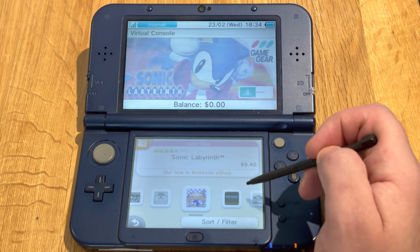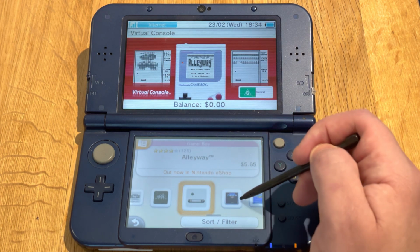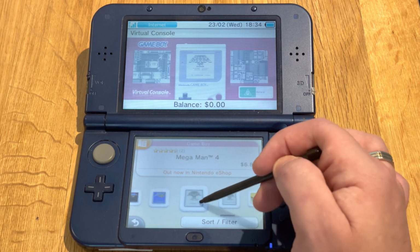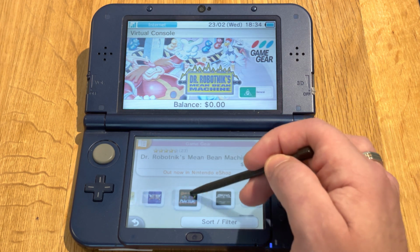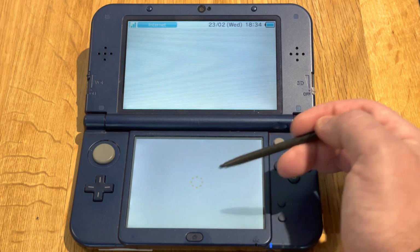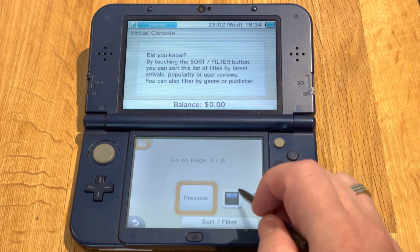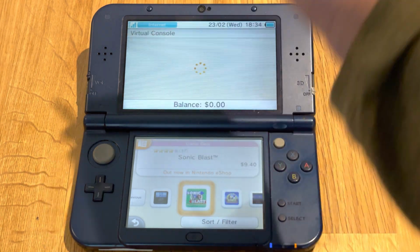add some cash, some funds to the eShop before August, and then you will have time until March or so of next year to actually buy and download anything. So there is some time, but there isn't a lot of time to actually go through all of this.